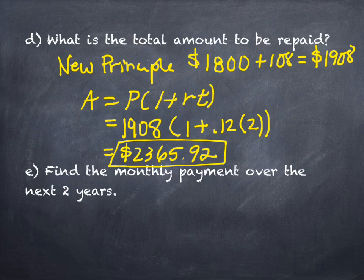So you will not be paying $1,800 more for that refrigerator. You will be now paying $2,365, almost $66 for that refrigerator. Does not sound like quite the bargain it did when they told you no interest, does it? Okay. So we're going to look at the rest of Ann and Andy's refrigerator scenario next time.